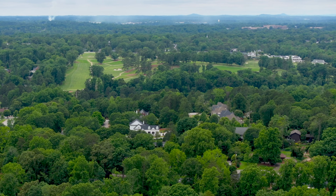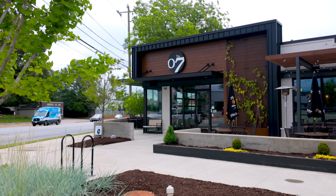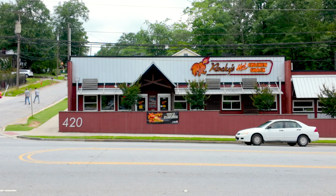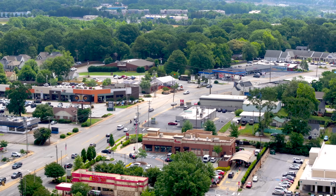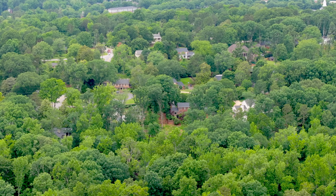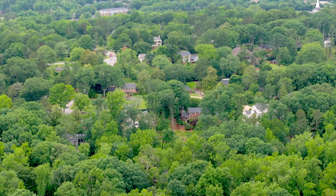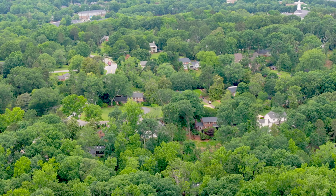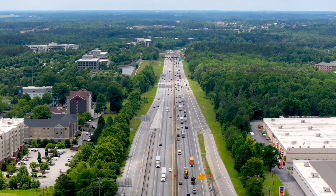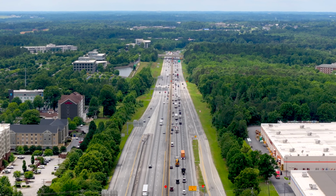Just outside of this suburb, you have places like the 07, Rocky's Hot Chicken, Parlor Donuts, Chick-fil-A, a Publix grocery store, and more. Now, Parkins Mill and Gower are established, older communities that have long been some of the most desirable communities in all of Greenville. They give you access to both downtown Greenville and Interstate 85. These neighborhoods are full of mature trees and larger lots, and they also have no HOA, which I know comes as a big benefit to many of you.